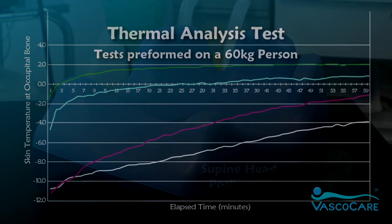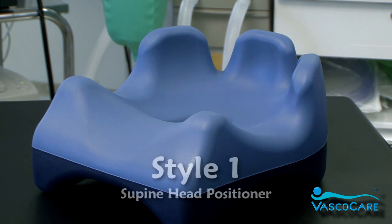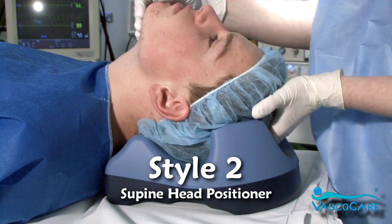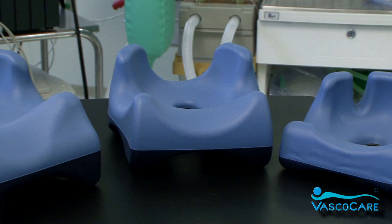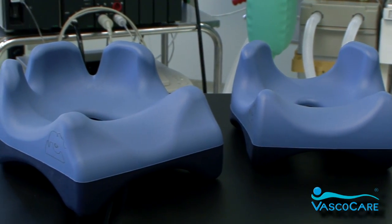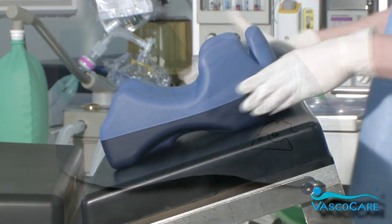Taking heat from the patient, the pillow actually acts as an insulator, warming up the occipital region by 2 degrees centigrade. There are two styles of Evolution Supine Head Positioners. Style 1, with 3-fingered lateral supports to provide excellent pressure redistribution and stable head support, and Style 2, with 2-fingered lateral supports to achieve ease of endotracheal intubation. Each style of the positioner is available in 3 sizes: small, medium and large, to ensure they closely match the patient's profile. The head positioner also sticks to the theatre table.